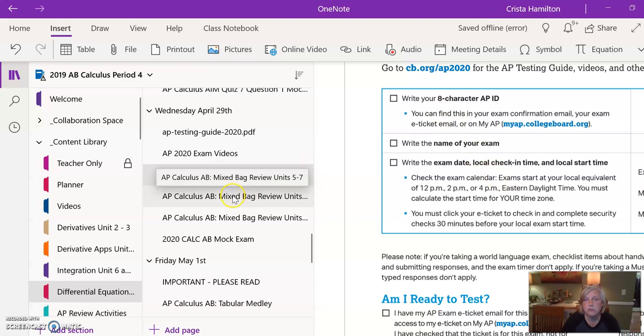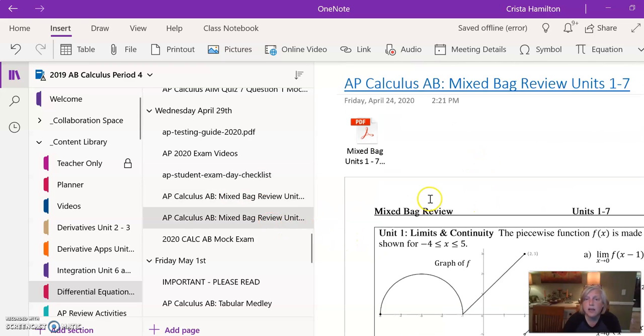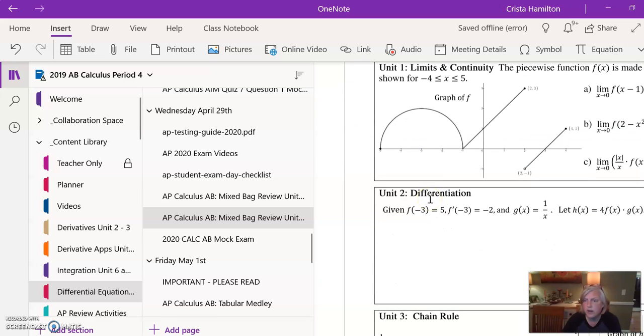The other things that they're doing: we're into the mixed bag review, which I think is the most important, where we're bringing everything together. I've put the handouts in here. A lot of these things I think you should try before you watch the video. You don't want to fall into the fallacy, shall we say, that you understand and can do it because you watched somebody do it and it made sense to you. You want to make sure you're putting pencil to paper, so that you're practicing whether you can do it with a blank sheet of paper in front of you.